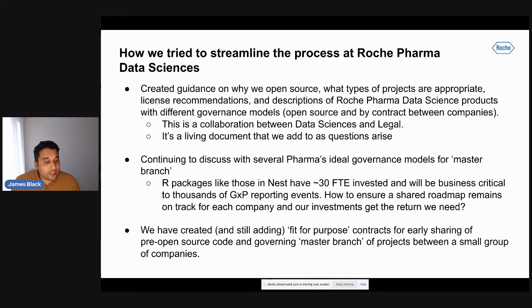So getting to the summary of what we did at Roche. One of our first things was that there was a lot of misinformation happening in terms of what is open source, why are we doing it, what are the benefits, and particularly what are the risks. So one of the first things we put together was a guidance on why we are open source, the types of projects that are appropriate, things like recommending licenses, and then also going through a lot of our open source projects and summarizing: here's the project, here's the license it used, here's why we picked that license, and most importantly, here's how it's governed. And this is why that particular governance model works, because it's not a one-model-fits-all thing.